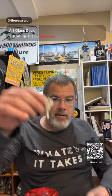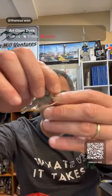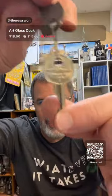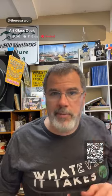Here's some Ford automobile keys. It's got the word Ford on that side and then a picture of an automobile on the other side. I don't know what model or year those were from. So, all right, we'll load all this stuff back up and then we'll walk out to the garage and grab another box and see what we can find.